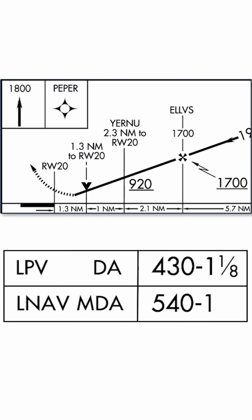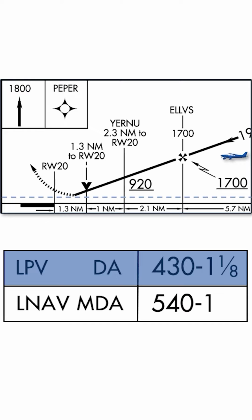LPV stands for Localizer Performance with Vertical Guidance. The vertical guidance is like a glide slope on an ILS, meaning it's more precise than an approach with just lateral guidance, which is what an LNAV is, lateral navigation. The different levels of precision are evidenced in the different minimums. The LPV allows you to go down to 430 MSL, while on the LNAV, you have to level off at least 540 feet above sea level.